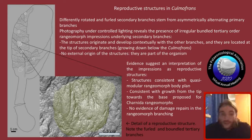The structures are located at the tip of the secondary branches, and they do not displace the neighboring branches, so we can assume that they are indeed part of the organism and not simply another specimen accidentally overlying the organism. The evidence we collected suggests that we can interpret those structures as being reproductive. In fact, the structures are consistent with the modular body plan of the organism. They are also consistent with the growth model proposed for the charnid rangeomorph, which sees them growing from the tip toward the base by addition of successive branches during the enlargement of the organism.